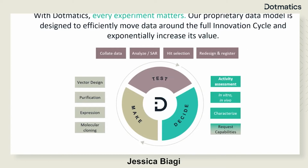One of the great benefits of Dotmatics is that the system can be tailored specifically to your needs, workflows, and data. In today's demonstration, we will showcase an antibody discovery solution and how the Dotmatics platform can easily search and query this data, automate assay calculations and analysis, and use integrations with Geneious Biologics to annotate, cluster, and compare result data. As you will see on our user-friendly dashboards, every experiment matters. Our proprietary data model is designed to efficiently move and track the data as entities are made and tested in a variety of ways.